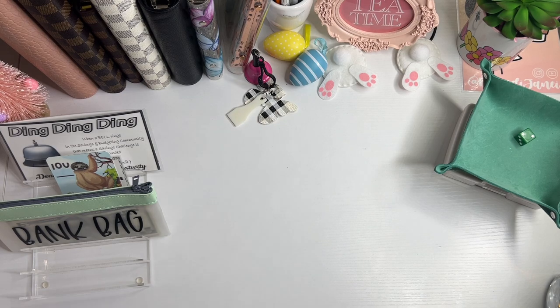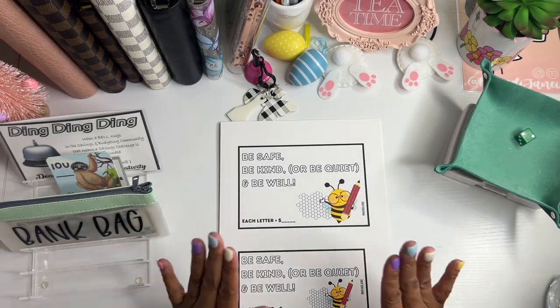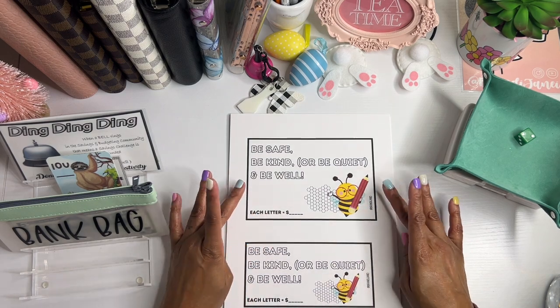And then these I also have available, but I have not cut and laminated them yet. So these would be what you would get if you purchase the digital. When you purchase the digital, you typically get at least two, sometimes three challenges, depending on what size.